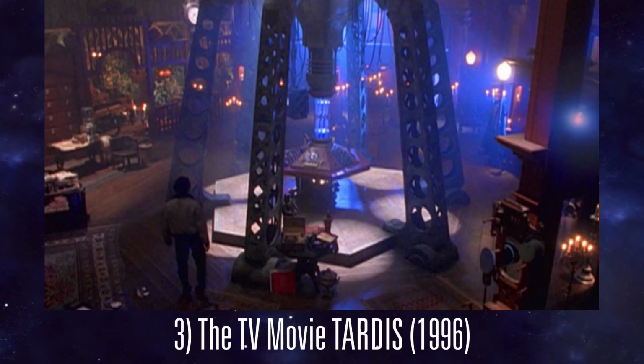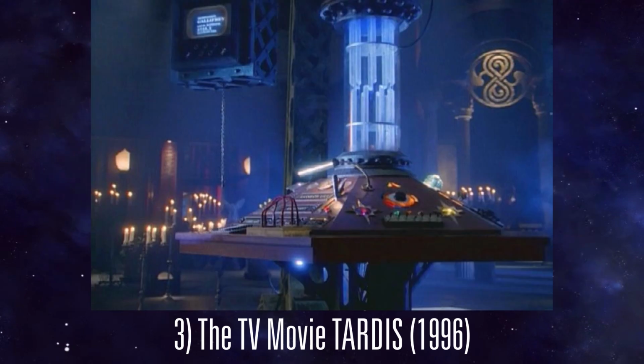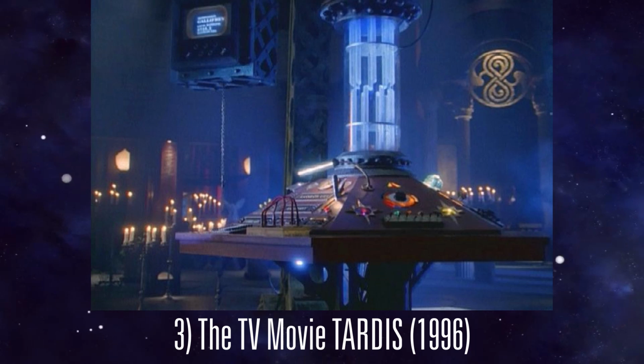Number 3. The TV Movie TARDIS. Oh my god, yes, just yes. And I am so sad we never got to see more of this interior on screen. It just looks glorious. It is without a doubt the TARDIS that set the stage for the new series interiors, and you can just tell it looks like a proper living room of a gothic mansion with a time machine shunted into the middle.